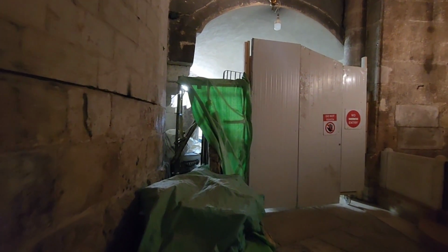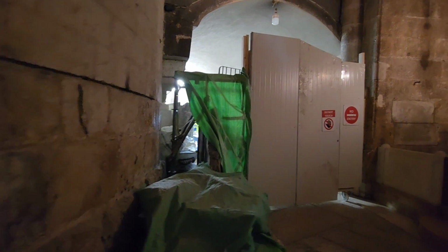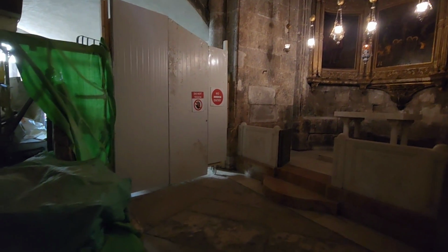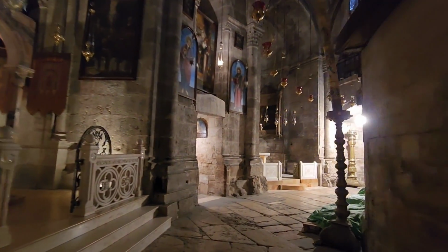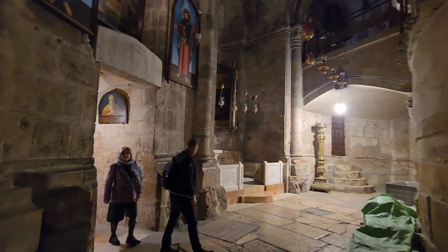Some of the processions were here. You see some of the floor stones, and I don't know what they're doing there, but I took a picture of it, not a video. They were mad at me, and I'm trying not to do that again, although I really wanted to do that for the sake of history.